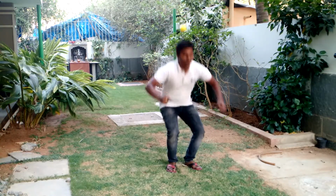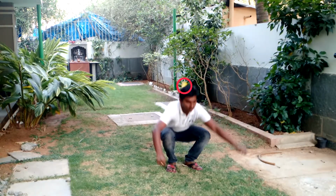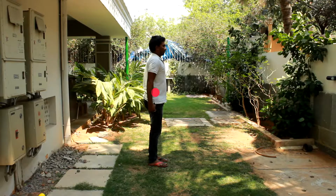I see for 80% of the duration I can go faster than a ball. Later, the ball overtakes me when I'm nearly close to the sitting position. The red spot that you see is the center of gravity for a human body.